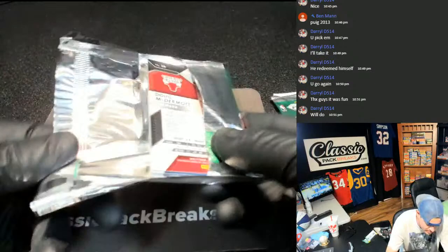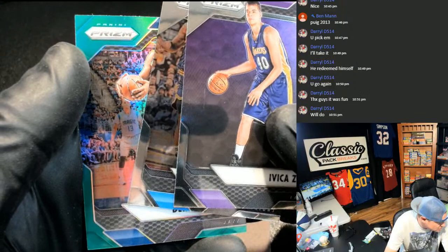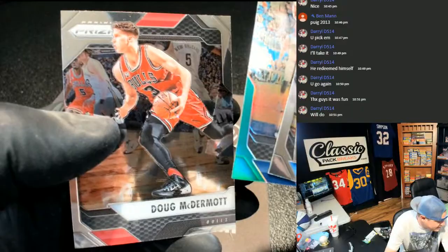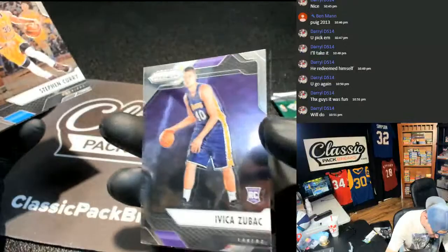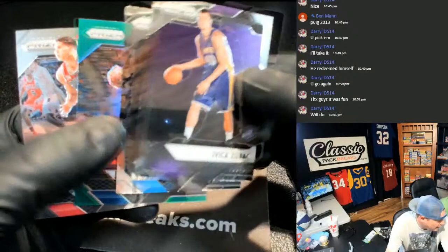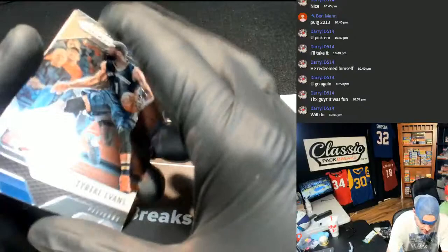All right. Here we go, Benny. Zubac. Steph Curry. It's a Zubac rookie, isn't it? D-Fave. And Creighton. Is that Doug McDermott? Is Zubac a rookie there? See if it has the rookie symbol on the front. Well, yeah, right there in the corner. Right where your thumb was. Zubac, Curry, Derrick Favors, Doug McDermott. I think Zubac got traded to the Clippers. I believe he was running with the Clip Show when it all shut down.